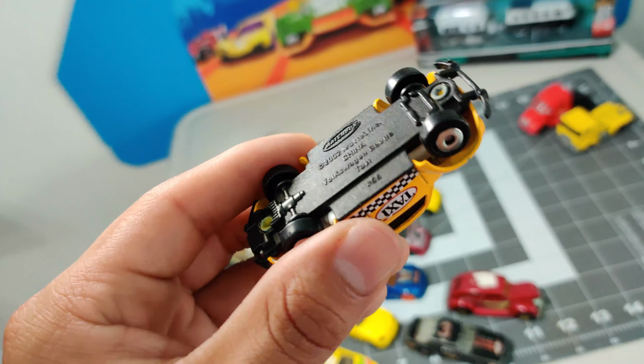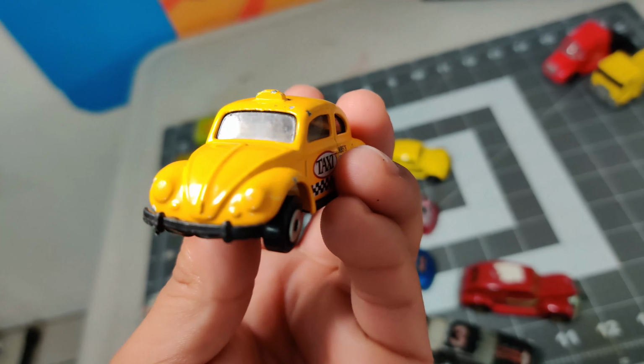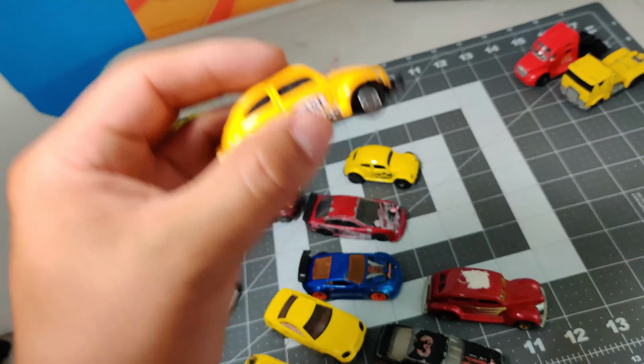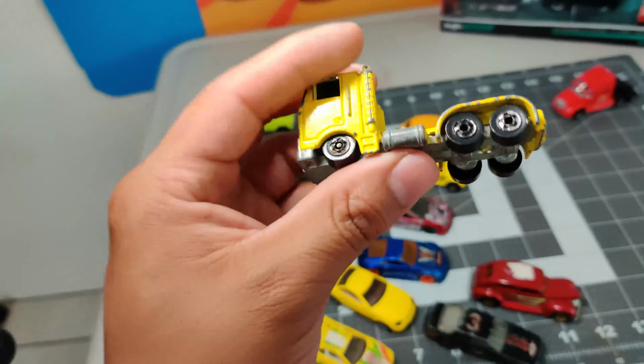Pretty cool Matchbox. Or see if Sam starts up that customing. You know. Let us know in the comments too if you guys want him to start. Because he's been slacking.